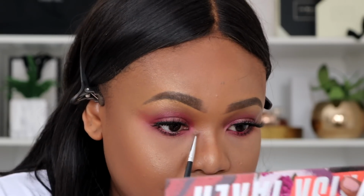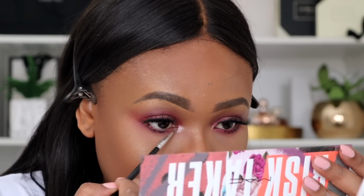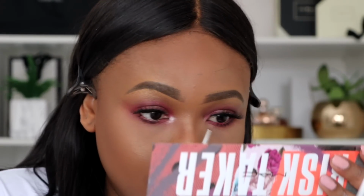For summer, I've been enjoying putting some highlighter on my chin. It adds that dewy look. In this palette, I want to do a little something in my tear duct. So I'm taking the shade called, I don't know what it is, and I'm just adding some sparkle. This is literal glitter, I think. And I'm adding it to my inner corner.